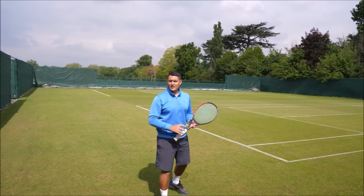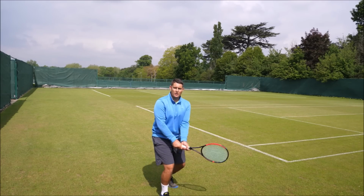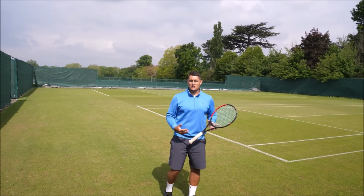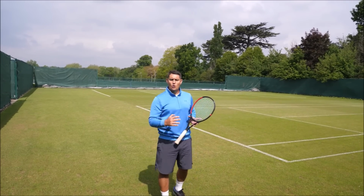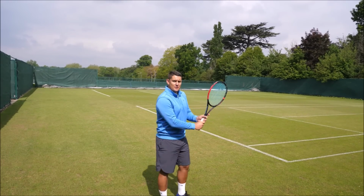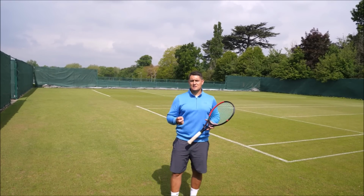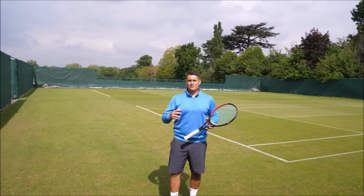Other players will not like a slice. So if you slice it into their backhand side, they might not like picking the ball up. So there you found another weakness. You found that they don't like high backhands or low backhands. So you can exploit those two options. You can go sometimes high into the backhand and sometimes low into the backhand. You can mix it up and exploit both of those different tactics.